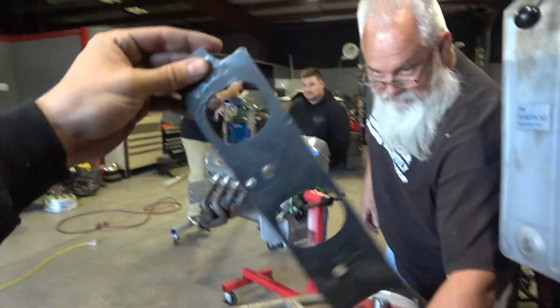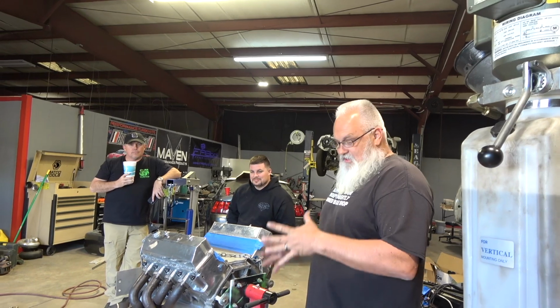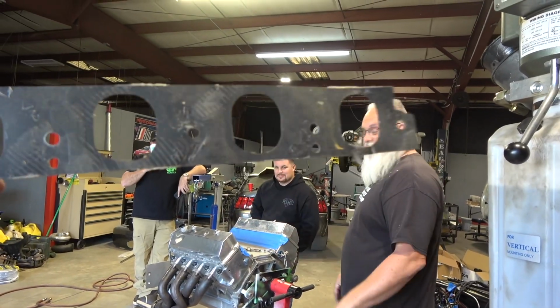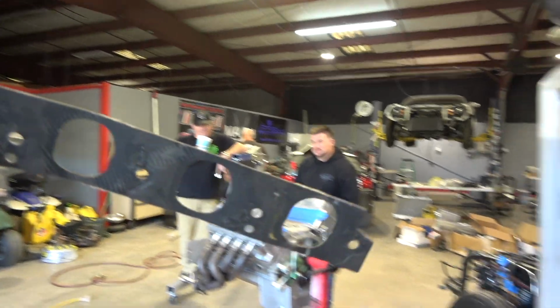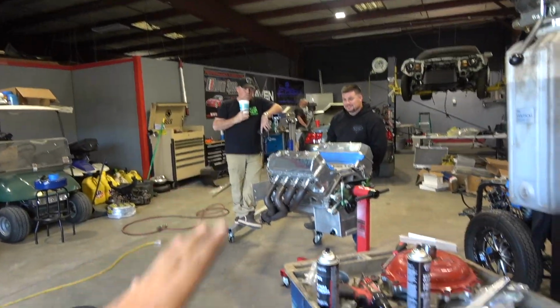Scott, why do we have to run intake gaskets on this? We don't run this on the LS. Why are we running these? Because that manifold is not wide enough. It'll fall down too far. You have to have them for spacing and sealing, obviously. What are we, back in '87 using an intake gasket? Hey, whoa. I'm just saying, listen, I got to pick on that small block Ford stuff a little bit.